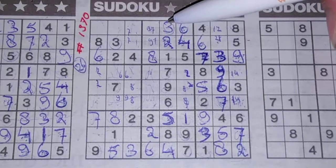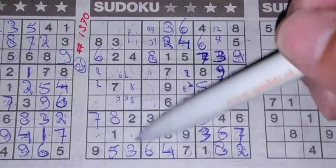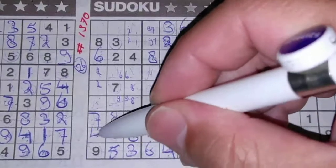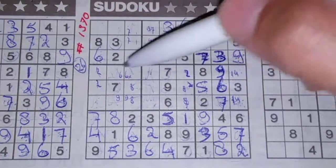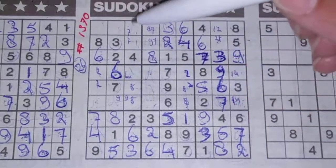Then these two numbers in this big square, the 6 and the 4, we see here 6, no 6 there. 6 should be here, and a 4 goes there. Now we have a 6 here, so this box cannot be 6 anymore. This box should be the 6. I have marked those two boxes with the 6.